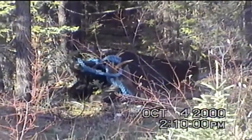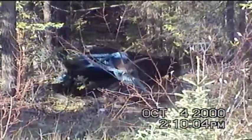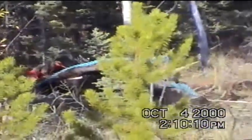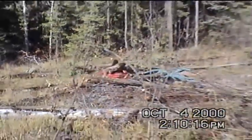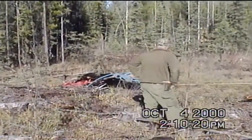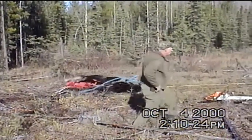Okay, so hopefully we'll get to see this momentarily. Get a better view out in the open. You're trying to get the legs around trees and everything. Christ, I dragged more moose out of here, my legs were ridiculous. I know one thing. You didn't go in the woods that way. That's right.